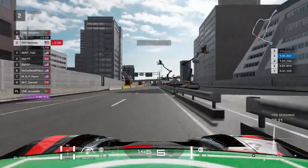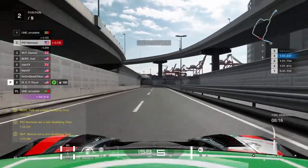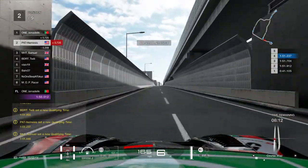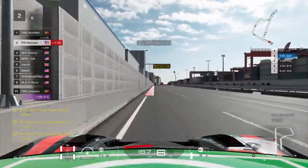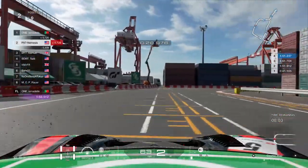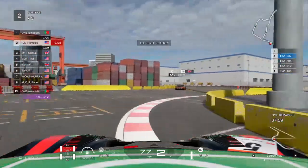Let's go on board with Nemesis. That was turn 1, fast turn 1 right there. Nemesis getting a little bit closer to Ismadelic with their last time. It's now a 7/10 gap. Nemesis down that long stretch before the 3 right-handers. Hard on the brakes. You want to be careful around here. You don't want to go too wide. You want to hit your apexes. Vlave sitting in the way there.